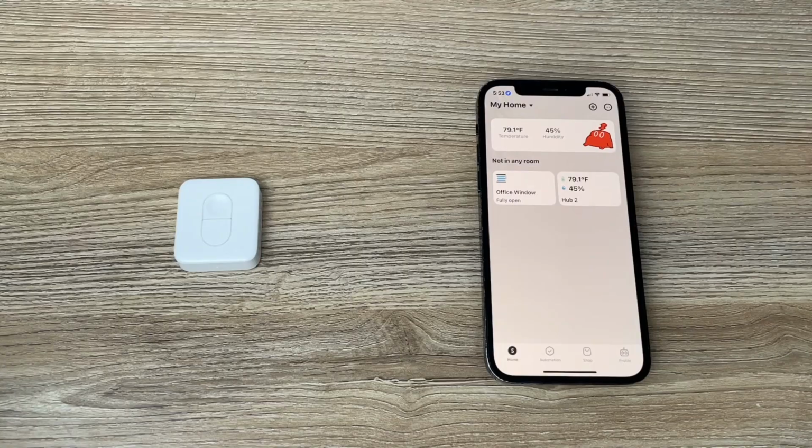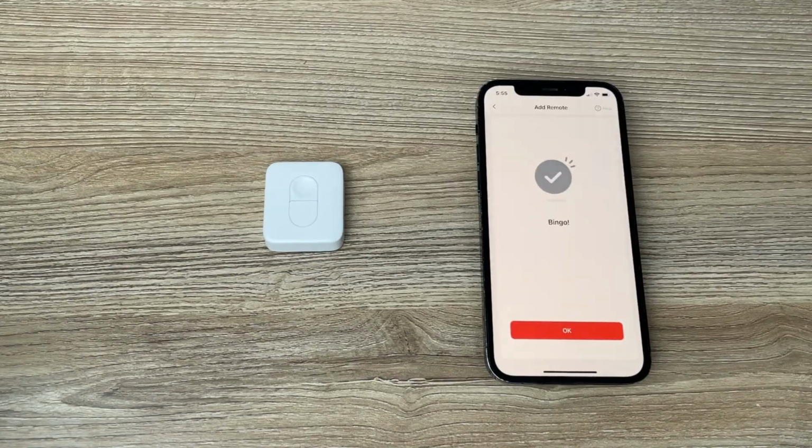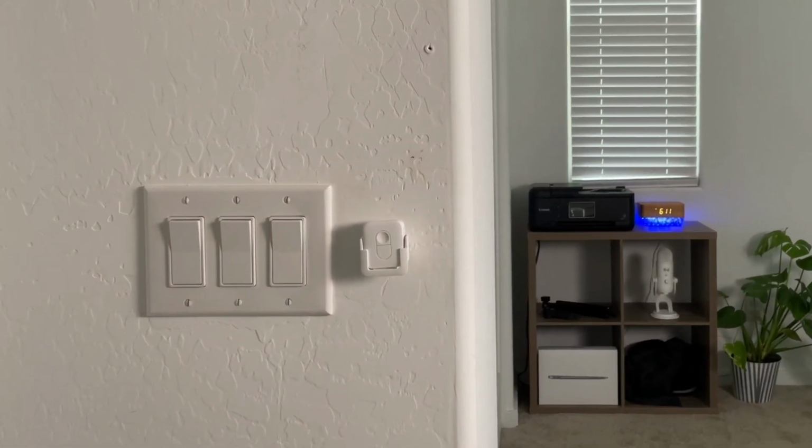And setting up this remote is one of the simplest ones yet. All you have to do is hold the two buttons down to have it automatically connect to the app. It does also come with a wall mount too, which also has sticky tape on the back, so you can place this remote wherever you want. I put it right here next to my light switch.